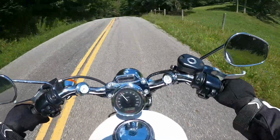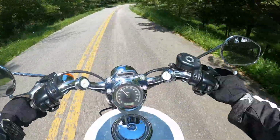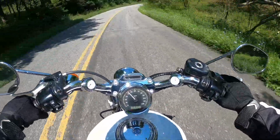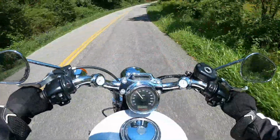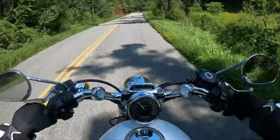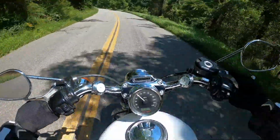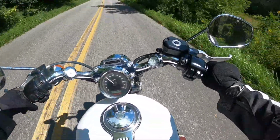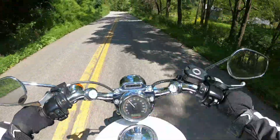My Harley has super loud pipes on it. It was like this when I bought it, so I don't know exactly which pipes. They sound pretty good. It's got the Screaming Eagle air intake on it, so that helps it out a lot.